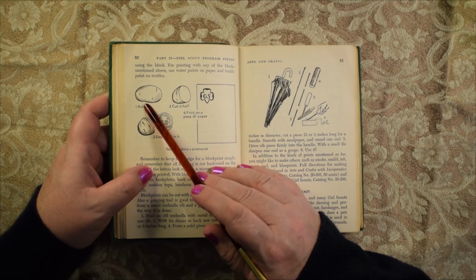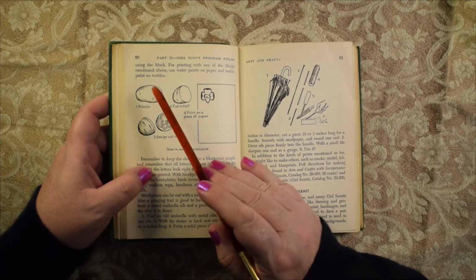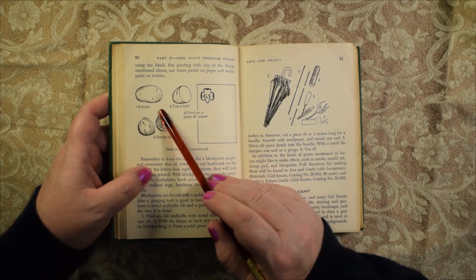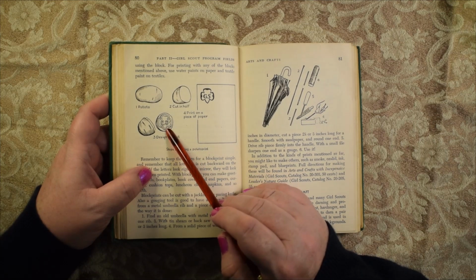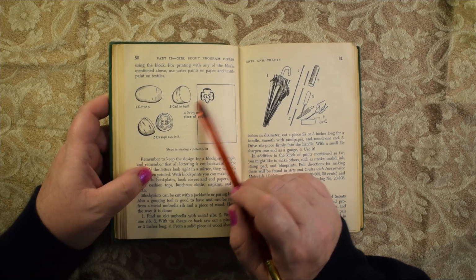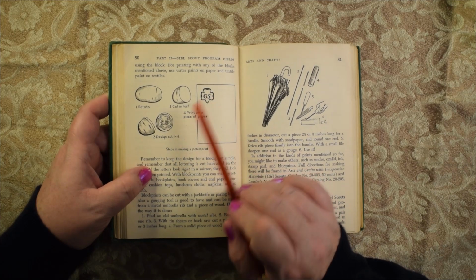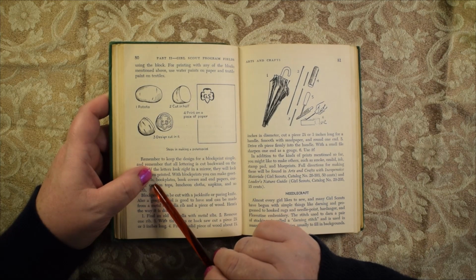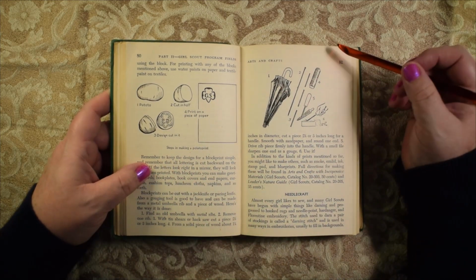Let's see. Oh, yes. We used to do this when we were kids. You'd take a potato, cut it in half. Then you would cut out a design on the potato and dip it in a saucer of paint or ink, and then use that to make your print on paper with the design.